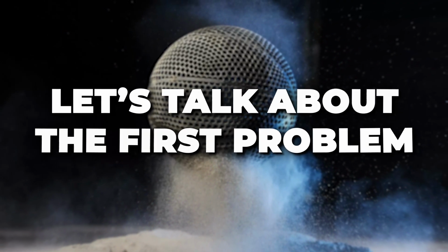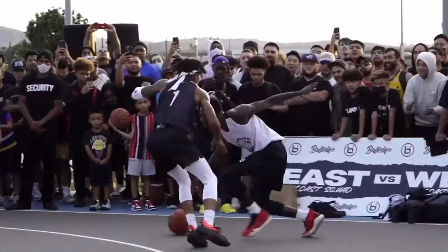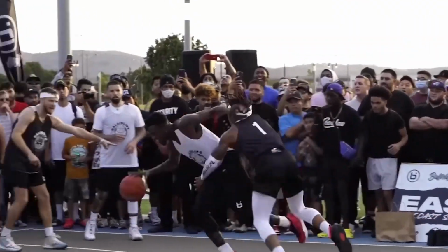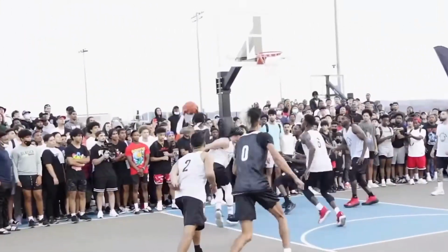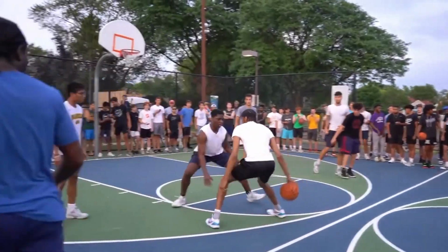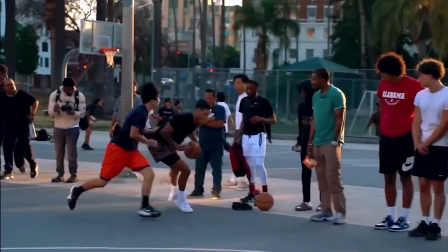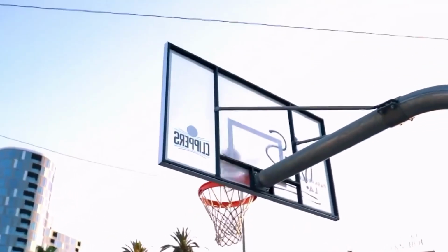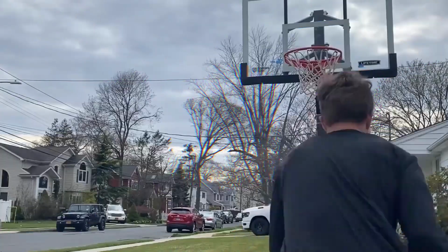Let's talk about the first problem, the issue of holes in the basketball. The main concern here is the possibility of small rocks or debris getting inside the ball while playing outdoors. Imagine how annoying it would be to have to deal with these obstructions during your game. We need a solution to easily remove these rocks and debris from the basketball. Although there may not be many rocks or debris on the basketball court, it can still be a problem, especially when playing in the neighborhood outside your house.